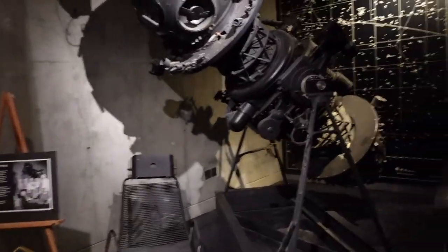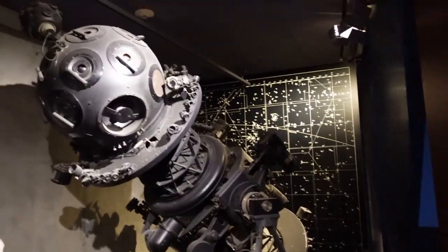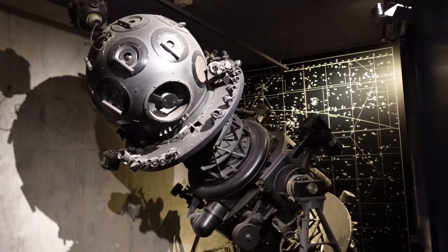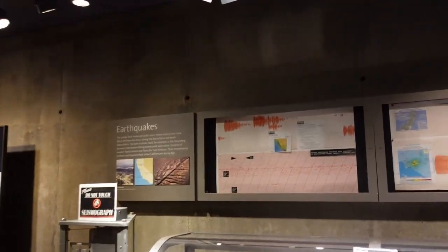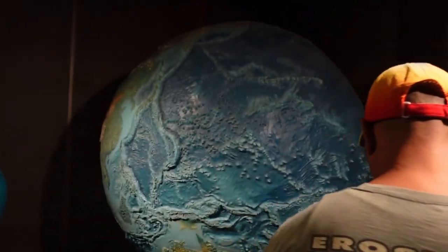What we got here? Oh. Astronaut training. Planetarium projector. That kind of looks like a weapon or something. That looks pretty neat. What we got over here? Seismograph. Yeah, they probably need to have a lot of those here in California. Measuring earthquakes. We got the Earth.